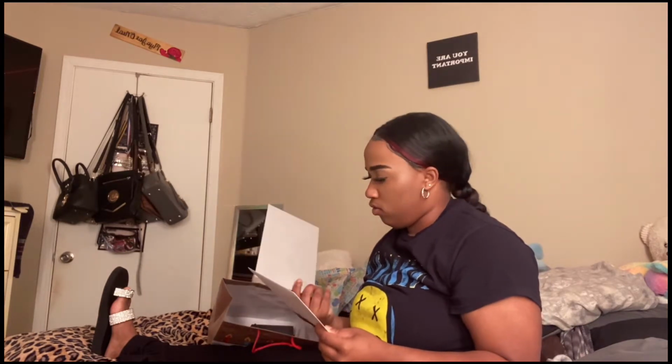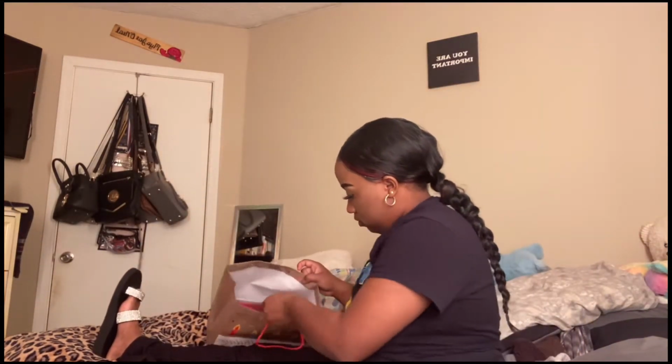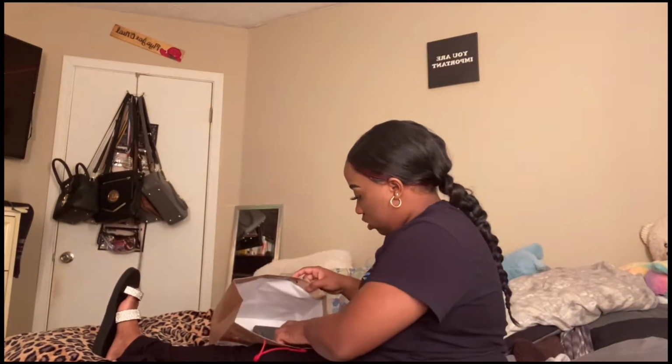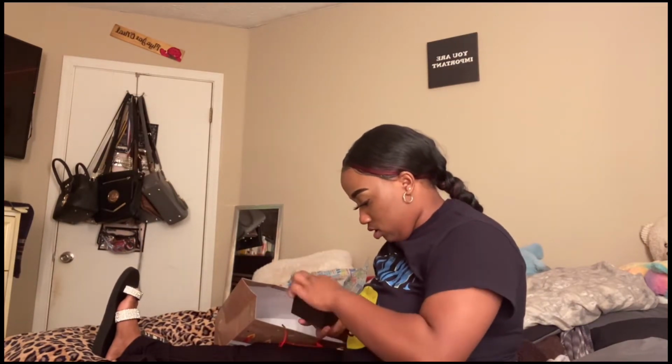I got a card from mama, a card from my sister, I'm guessing, that's my sister's handwriting. And I got a card from my auntie, then a card from my uncle. So yeah, and what's in here? Some grippy socks. I don't know what's in the socks. Oh, it's an anklet. It's so cute.